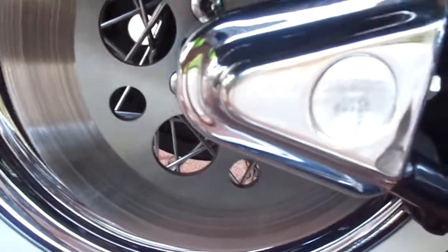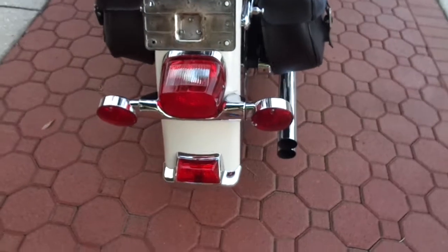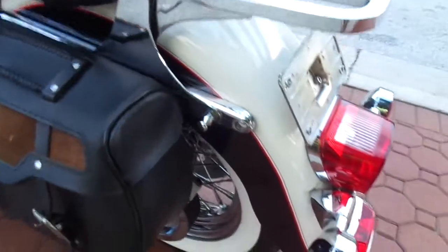It's got the swing arm axle nut covers on it. It's got the swing arm inserts, swing arm bolt covers on it. I mean, it's just a beautiful rendition of greatness. This is a classic. Man, this is a classic now. This is the first year, the 1993, of this Nostalgia motorcycle. They made this bike 3 years, I think, from 93 to 95.